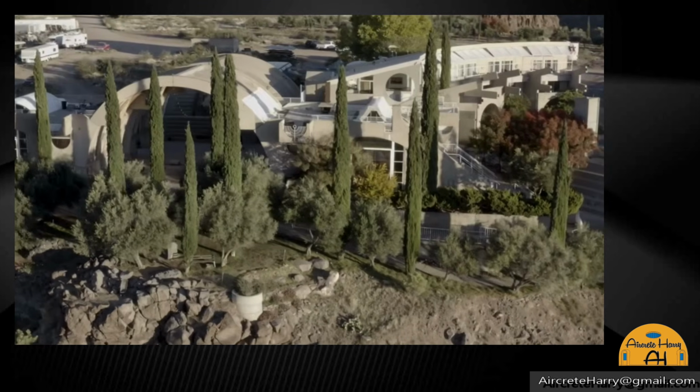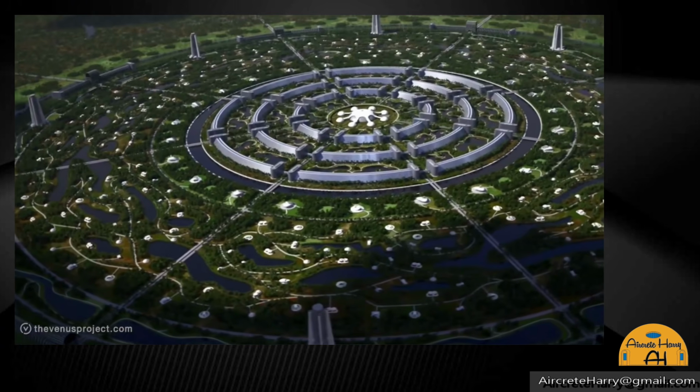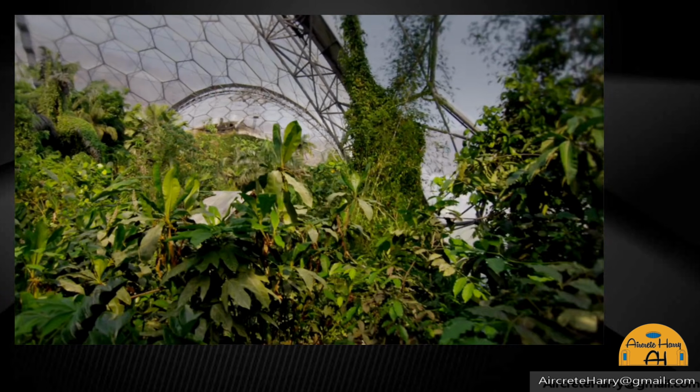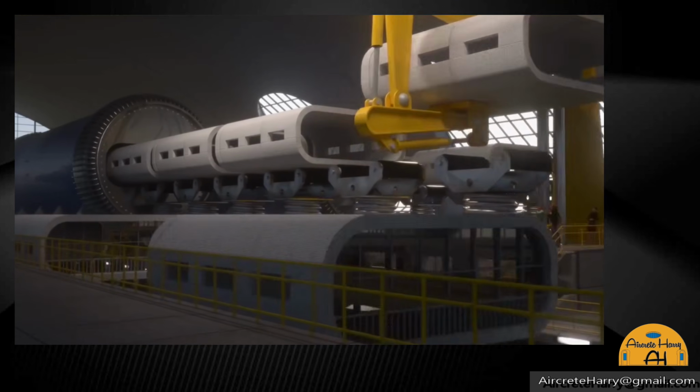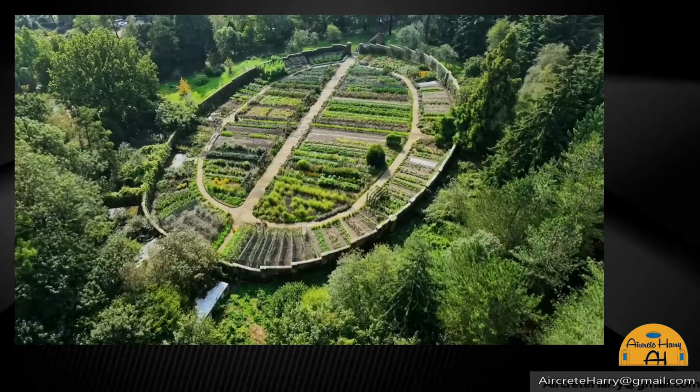Inspired by Arcosanti, Earthship Biotecture, Antonio Gaudi and the Venus Project, I'm working on developing a biomimetic town as a factory themed around bioarchitecture, developed to build up other communities and towns.